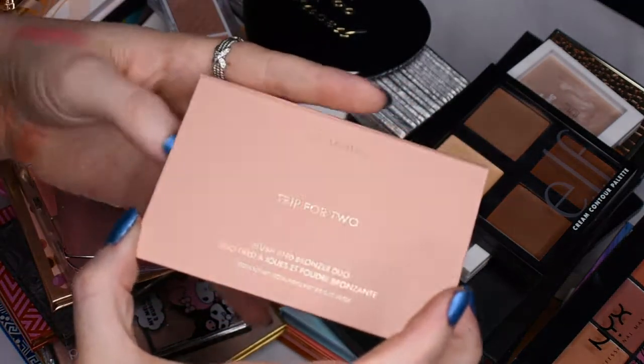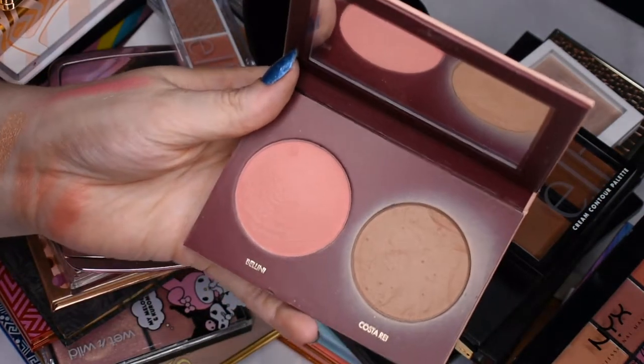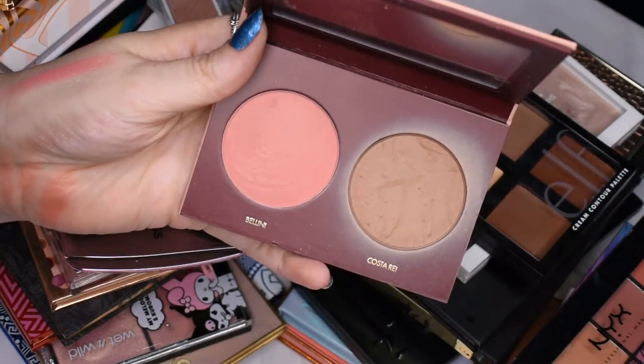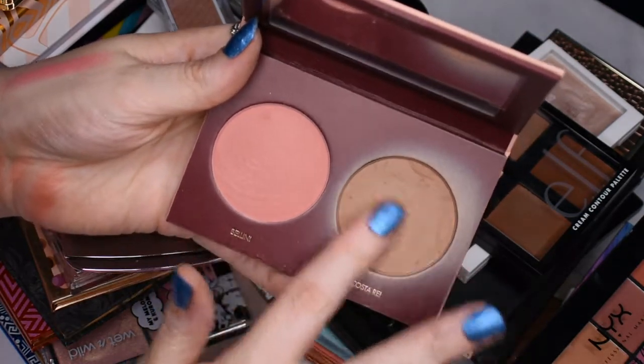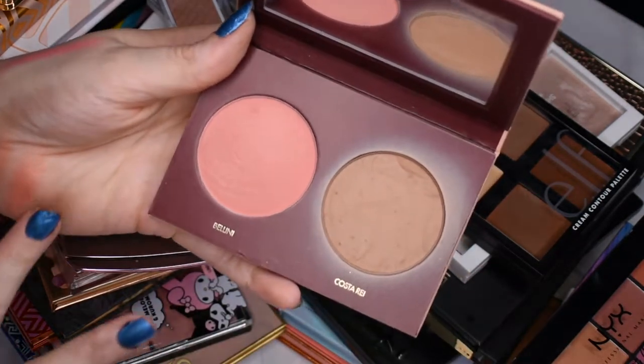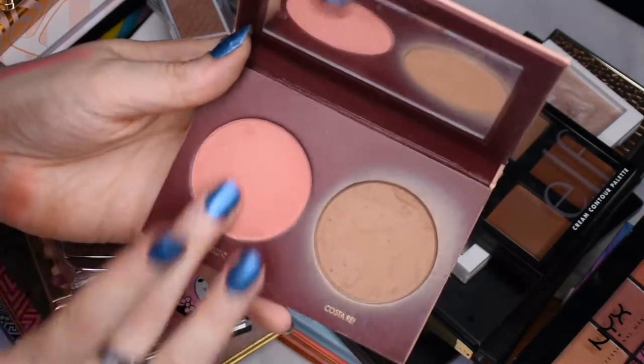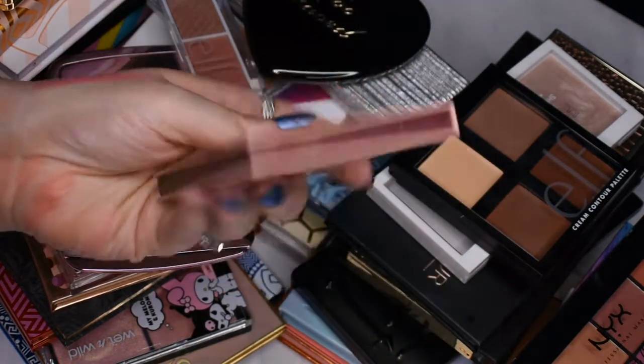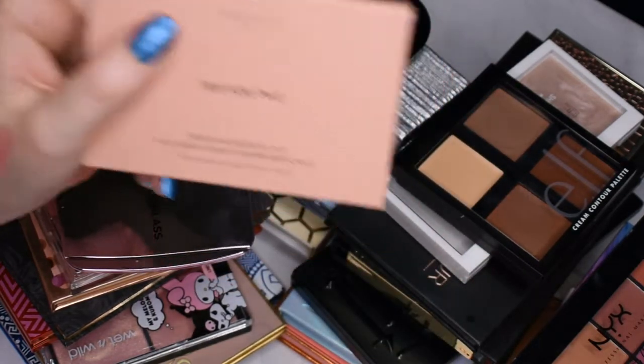This is the Wander Beauty Trip for 2 palette. I actually did not get this palette. My aunt got it in a BoxyCharm, and she was so kind to send it to me. I absolutely love the formula on these. This bronzer is so perfect for my skin tone, and this blush is just a great flush to the cheeks. It's a really nice size for travel, so I'll be hanging on to this one for sure.